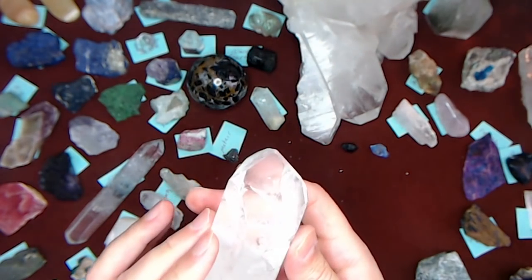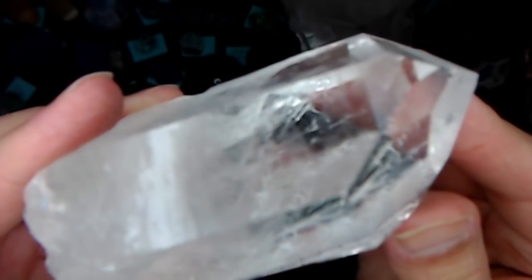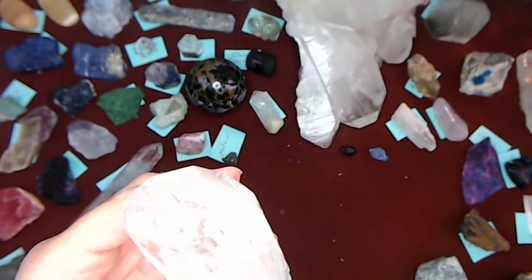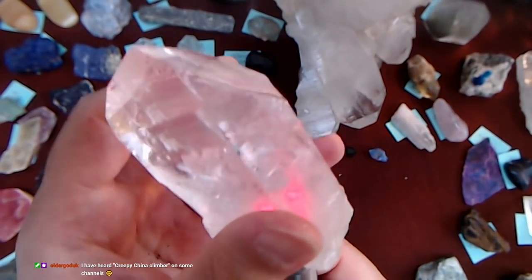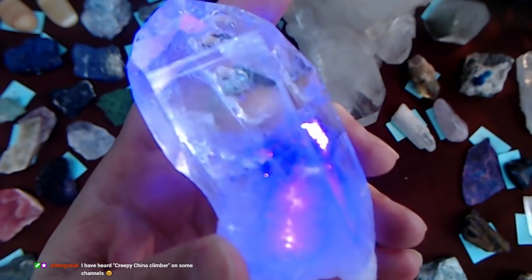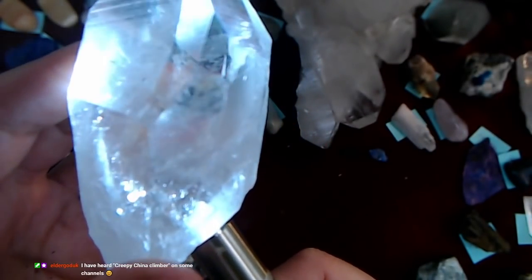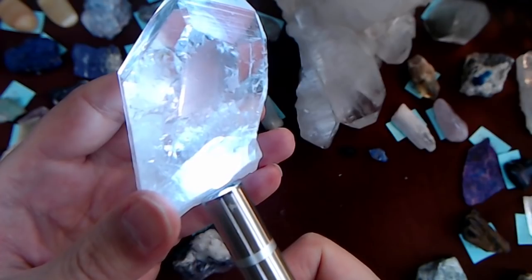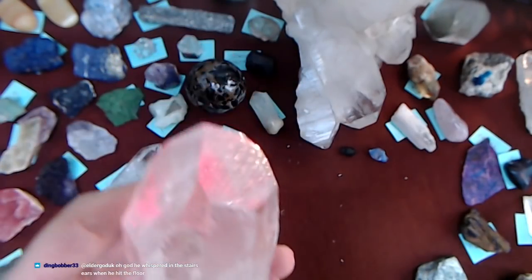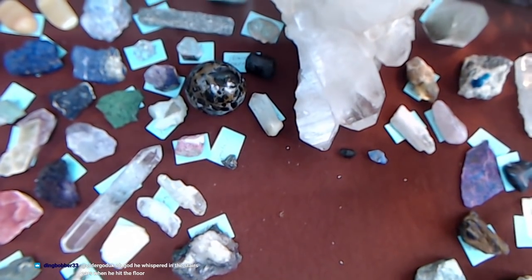Here's a large coarse quartz crystal. Large quartz crystal. I wonder if we shine a light, what it's going to look like. I'm going to turn off this main light. Let's shine a light. Let's see. Beautiful. We need more quartz lights. Cool. So that's a quartz crystal. Let's put that guy there. Let's turn the light back on again.